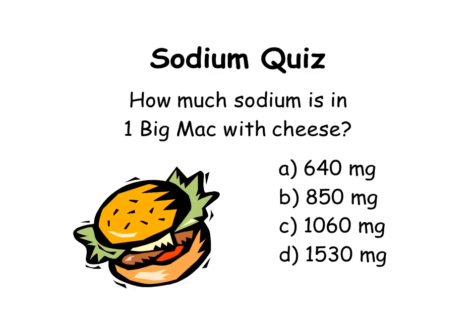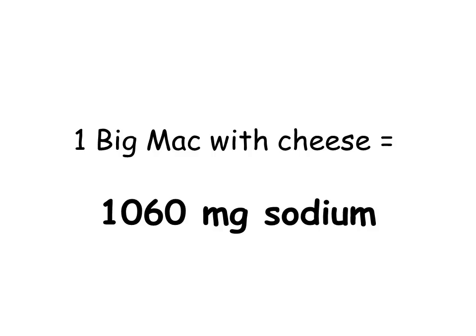How much sodium is in 1 Big Mac with cheese? A, 640 milligrams, B, 850 milligrams, C, 1060 milligrams, or D, 1630 milligrams. 1 Big Mac with cheese has 1060 milligrams of sodium.